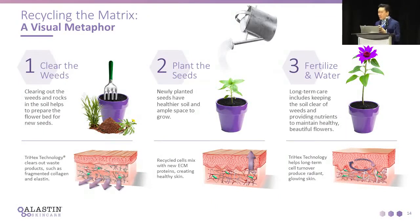It's similar to the skin bed. You want to get rid of all the junk that's in there, all the glycated products, the fragmented collagen and elastin. You get the bed ready, then you fertilize, and then you get beautiful, beautiful new collagen and elastin. At the same time, you get the cells talking to each other to make sure that the healing is much, much faster.